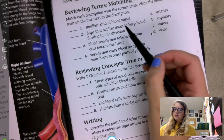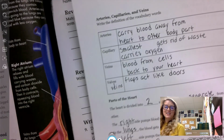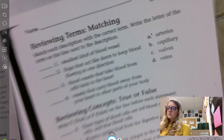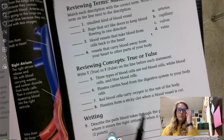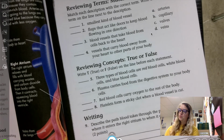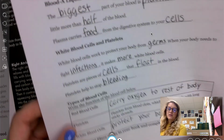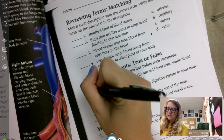This top part is, you can look through your notes. So if you're looking on this side, it's going to match up with this. So make sure that you're looking at this. And then you've got some true and false. We'll walk through 2 of those together. 3 types of blood cells are red blood cells, white blood cells, and blue blood cells. Looking back on our notes, the types of blood cells are red, platelets, and white. So I know right away there are no blue blood cells, so that's false.